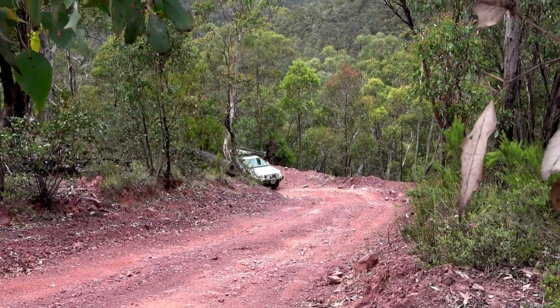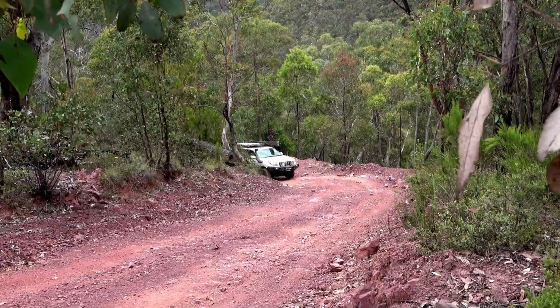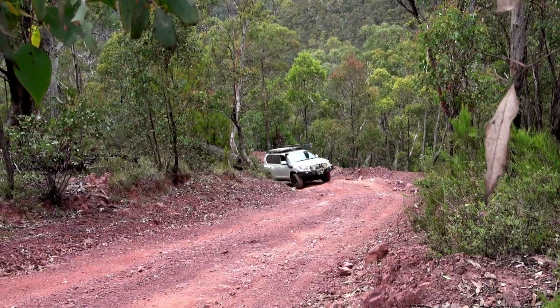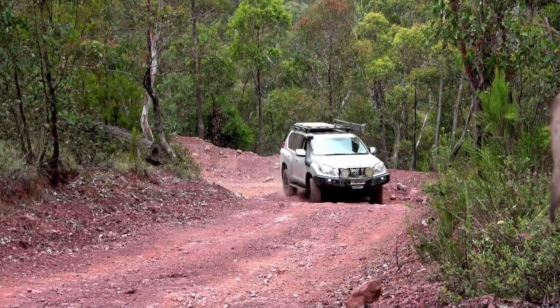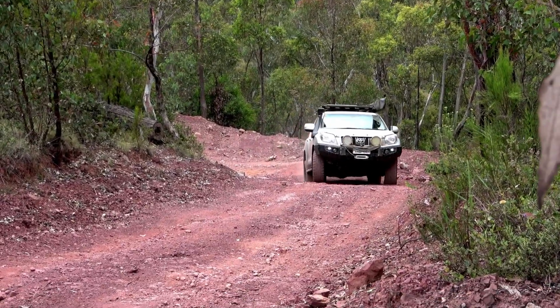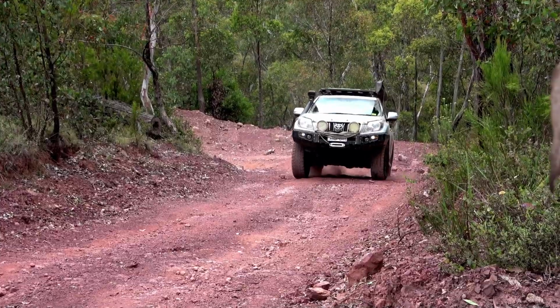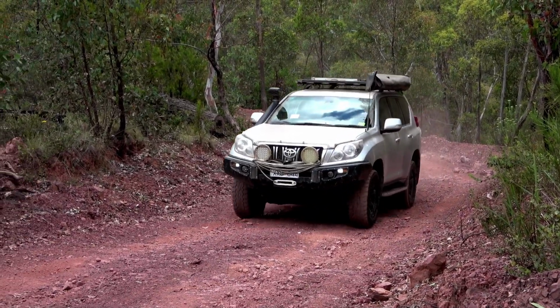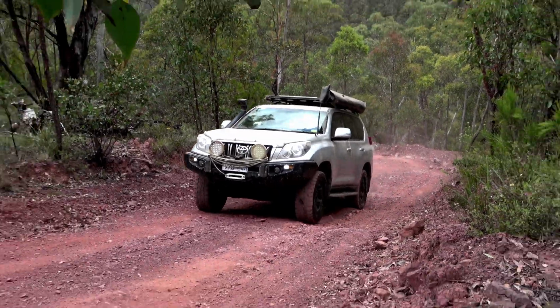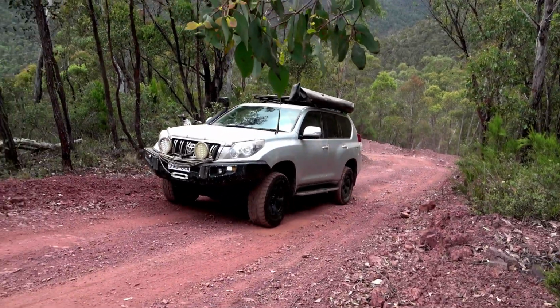So I did manage to pull over there and just wait and get some footage of the other guys coming up. I think with the external shot like this, you get a little bit better sense of just how steep that is. You can see the hill falling away beyond that corner. Matt bringing the Prado up. These modern vehicles, traction control does help you out a lot.